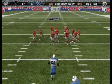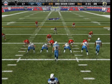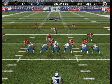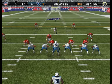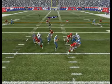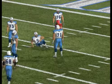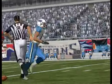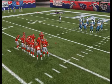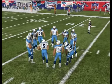3rd and 15. Ball on the 17-yard line. Watch your eyes. The Falcons come out in a dime package. A little pass. Under pressure with the throw. Pass falls incomplete. He was pressured as the defense forced the issue. Yeah, and that's something the defensive coordinator mentioned in practice this week. Making the quarterback throw the ball before he's ready to throw it.